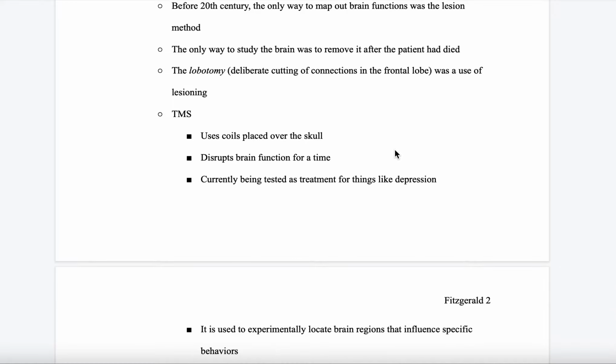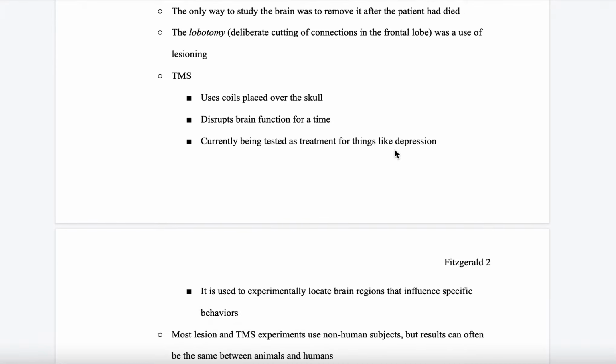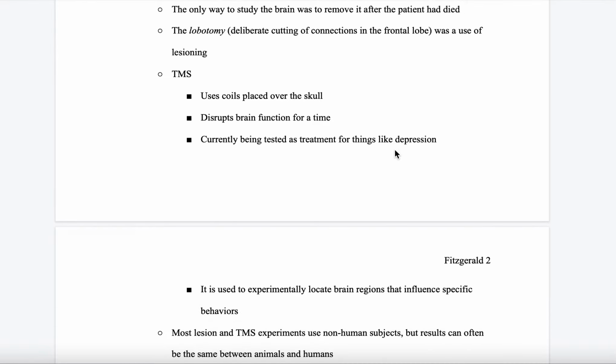So, as I said, before the 20th century, the only way to map out brain function was the lesion method, and the only way to study the brain was to physically remove it from a body after that patient had died. The lobotomy is the deliberate cutting of connections in the frontal lobe, and that was also a use of lesioning.